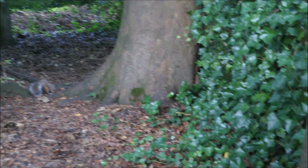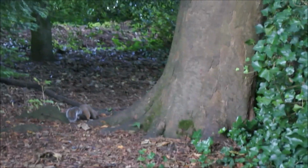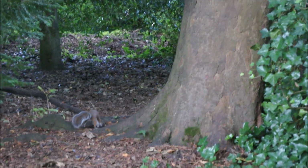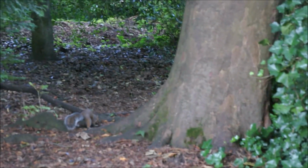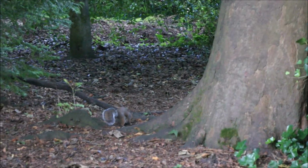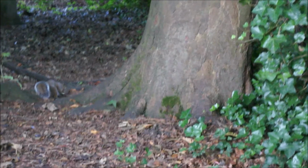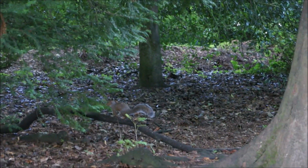And you can see he's busy burying that little acorn because nature tells him that he's going to be hungry. Him patting it down, it's so cool. It's the sweetest thing ever. Look at his little feet. Oh, he's really getting into it. Patting it all down so nobody will know, except for the other squirrel that's watching him. Now he's done a good job.